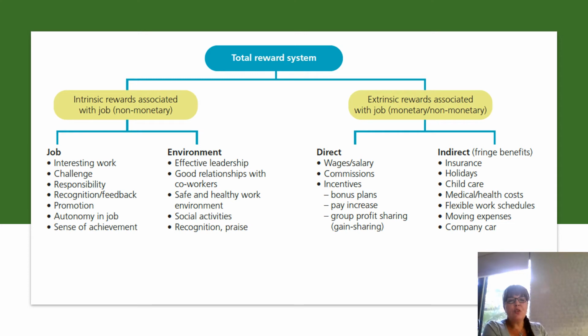These intrinsic rewards can also be about the job environment. So you may have good, effective relationships with your co-workers, which might be really healthy. It might be a really safe and healthy work environment. There may be social activities, and getting recognition and praise might be something that is done publicly within the workplace.